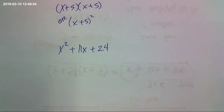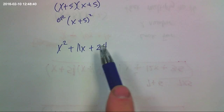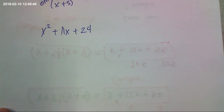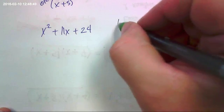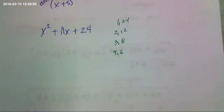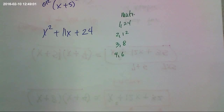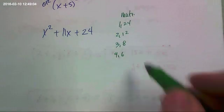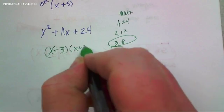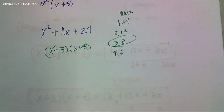However you want to go, either way. You could say 24 or 24 for that number. But that number is where you start. You start figuring out what numbers multiply to 24. So it could be 1 and 24, it could be 2 and 12, it could be 3 and 8, it could be 4 and 6. You think about all of them. But you start with the numbers that multiply first. Then you see which of those adds to 11. It's that pair. That's your answer. X plus 3, x plus 8. You could do it the other way. That could be the 8, that could be the 3. It's okay.